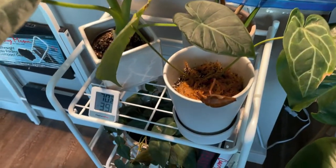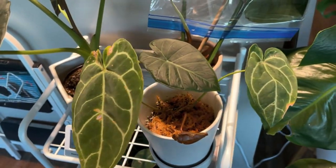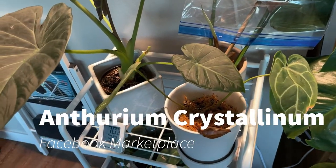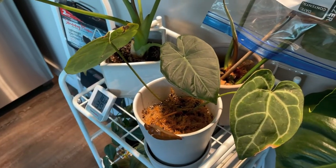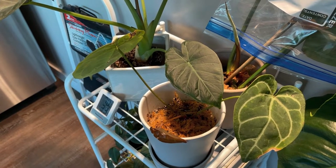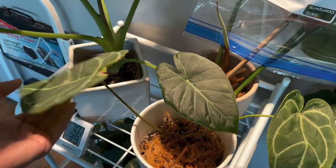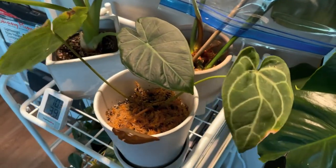And then here is my Anthurium. I think it's a crystallinum. I got this off of someone on Facebook Marketplace. I think it was the Chicago Rare Buy Sell Trade Group. And this is probably my number one wish list plant for a long time. I've been wanting this guy.